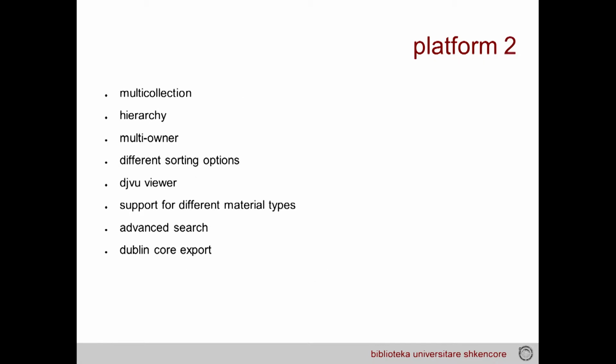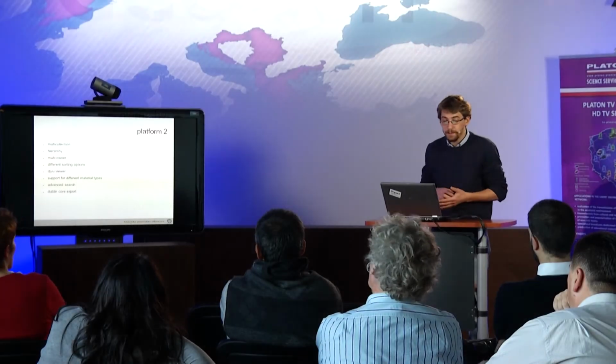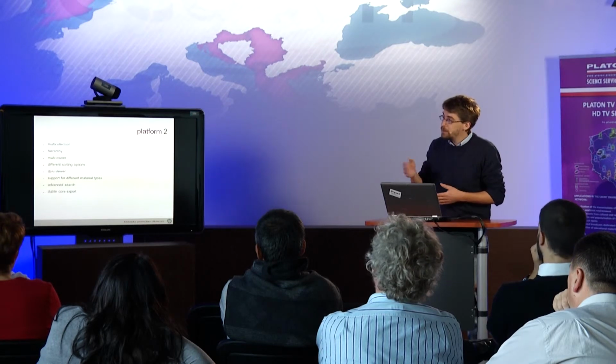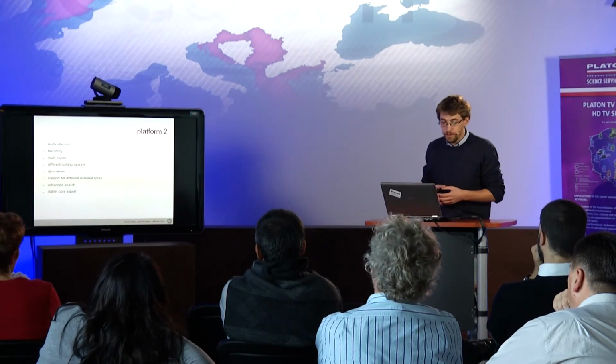Another thing, the platform was pretty good, but it needed some stuff to be worked on. So we added some plugins there. We rewrote the multi-collection plugin, the hierarchy plugin, the multi-owner, because we are two libraries, and every library wants to see their logo on their material, and they like that. We added different sorting options for the materials. We created a DjVu viewer, because Omeka didn't have one.